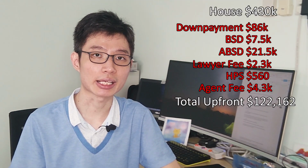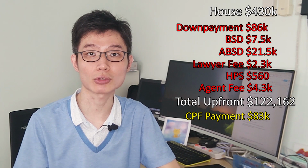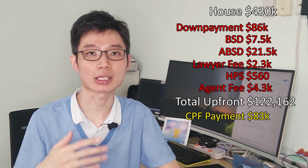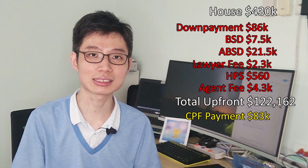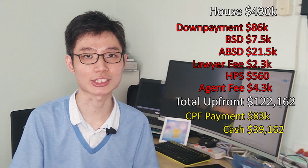But luckily, we could use CPF to offset most of the costs. If you do not know already, CPF is like the US version of the 401k, where employees are required to contribute 20% of their salary to it, and employers contribute 17% to it. So anyway, we had $83,000 in our CPF after being PR for about 4 to 5 years, which we used to pay off the upfront cost. And the balance, $39,162, which we paid off in cash.